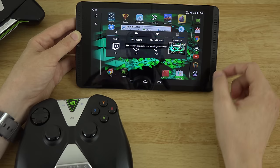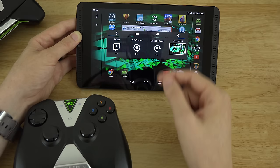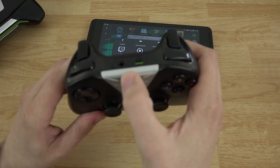And then you can turn your camera on, and you've got that 5-megapixel camera for streaming your face if you want to. For the microphone, you can either use the microphone on the tablet, or it might use the microphone on here, or you can plug in a headset and use the microphone on that. So you have tons and tons of choices.